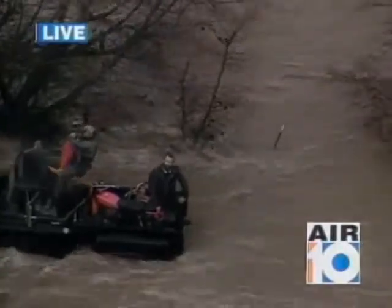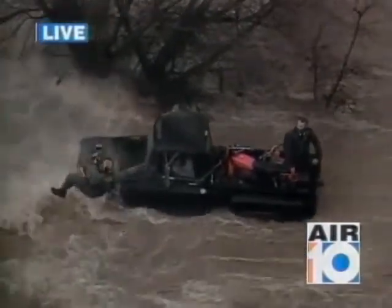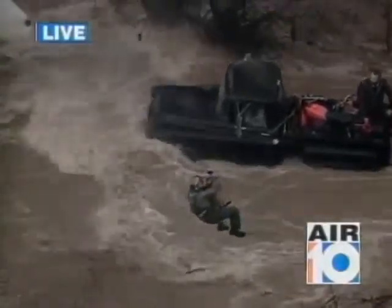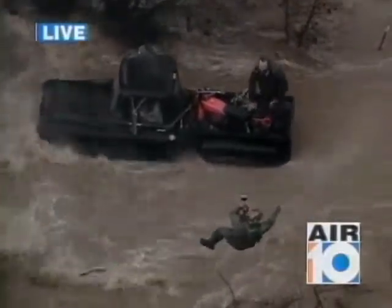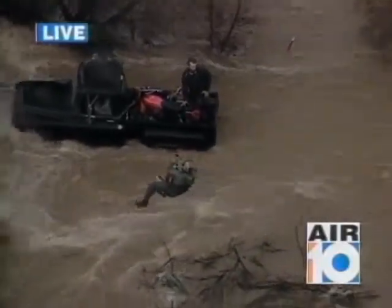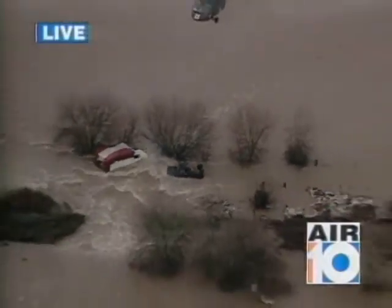In fact, as we've been talking all day long, in many points, the water has actually gone over the levee. Now, because of the veracity and how swift the water is moving, the power that it's putting out has actually blown right through the levees, busting them wide open in many, many spots. In fact, if Phil will just widen out just a little bit, you'll see where the water has actually blown through this particular levee here.